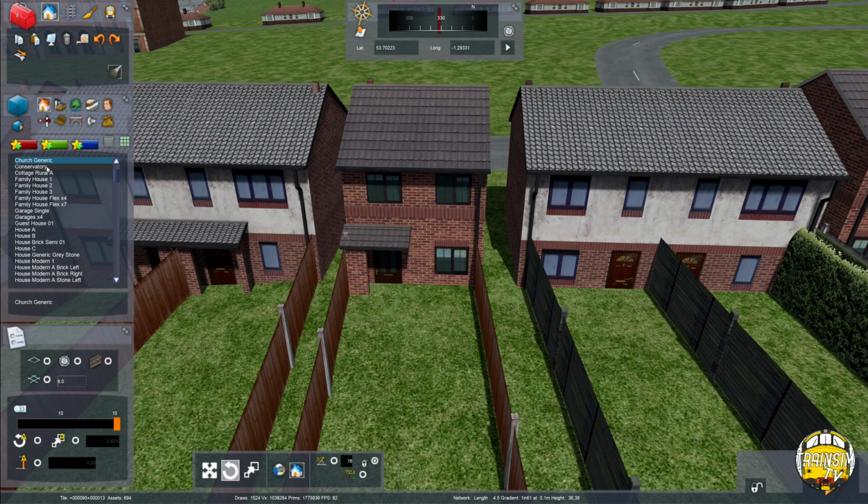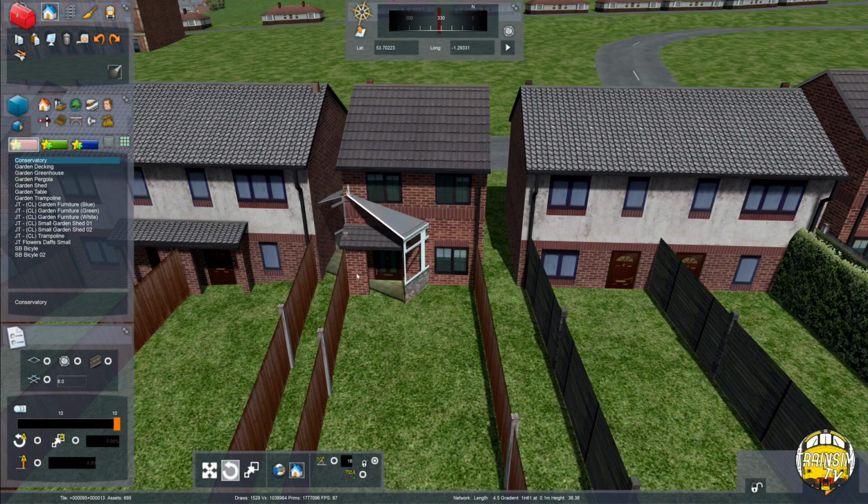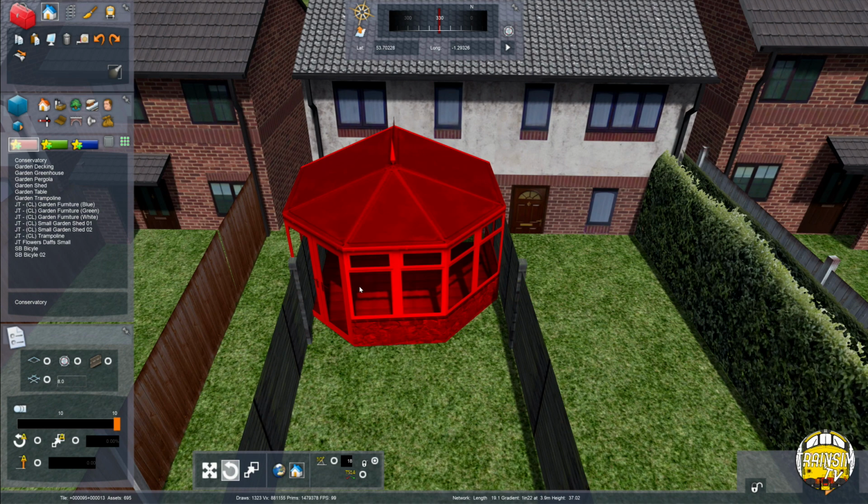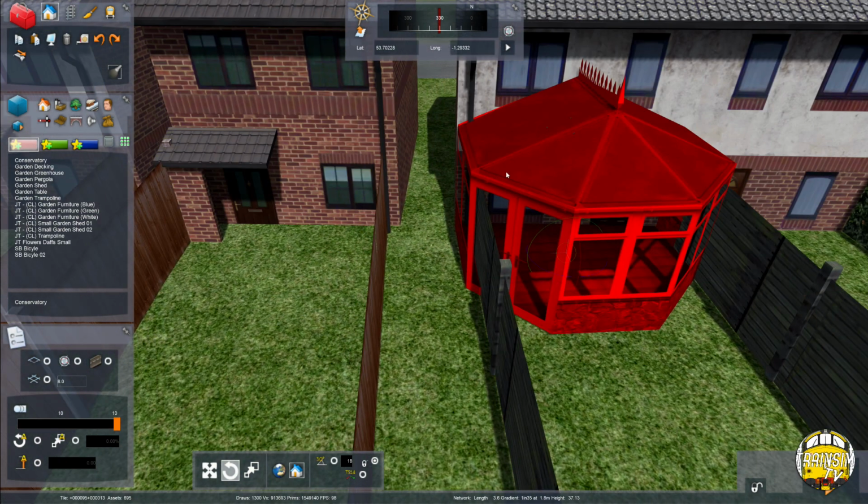So if we go over here, again, click that into the red box. Some of these can have conservatories. Let's see how they fit though, because we've got small gardens, so I'm not sure how well they're going to fit. See, they don't fit.